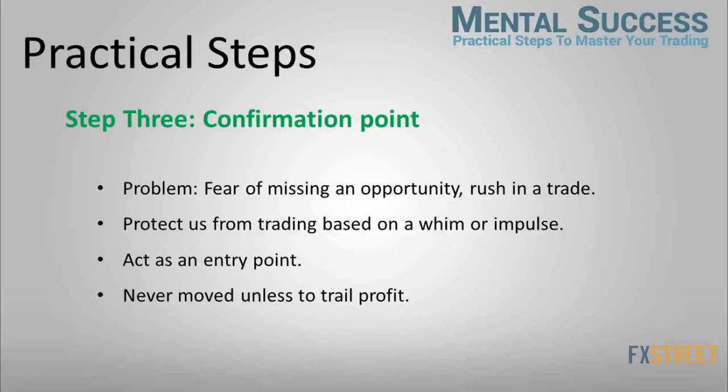In the third step, we viewed how we can be driven by fear of missing an opportunity when scanning for a trade, and that results in rushing into a trade without proper analysis. Trading based on a whim or an impulse is disastrous, and to protect ourselves from that behavior, we try our best to avoid entering a trade at market price. Rather, we wait for the right moment and for confirmation. Therefore, the third step was to use confirmation point as an entry point.